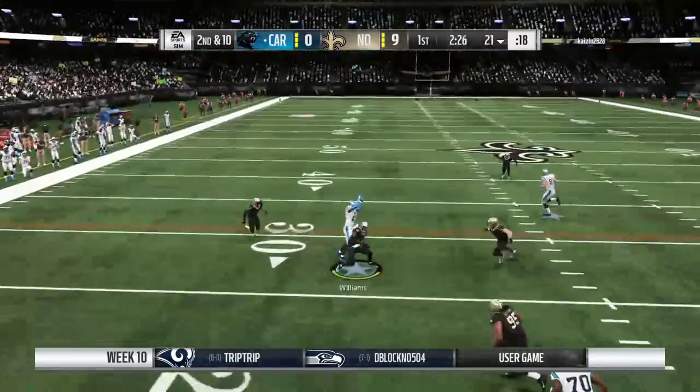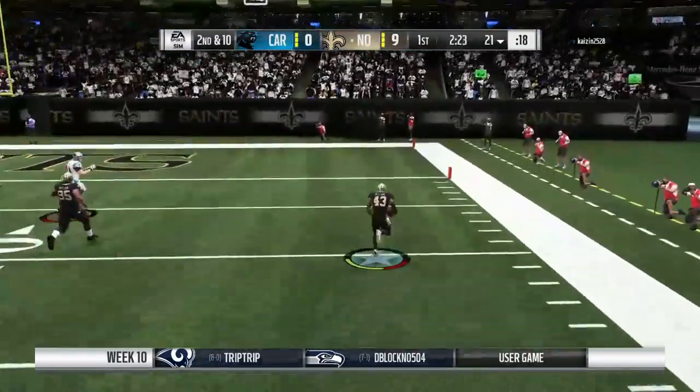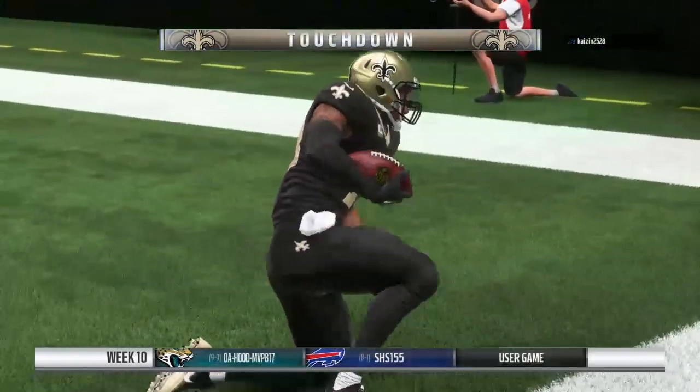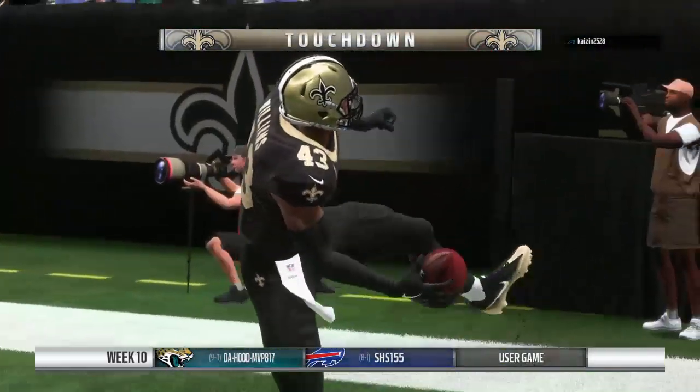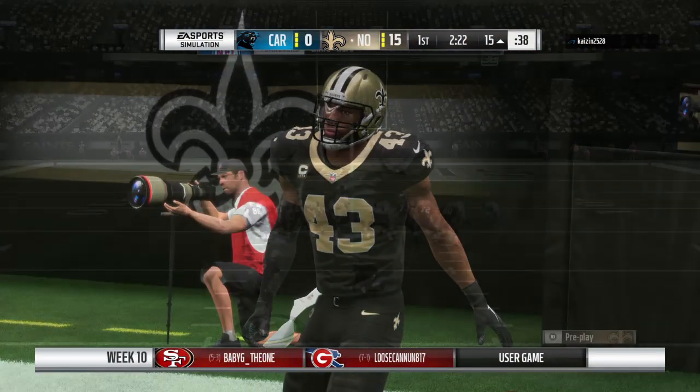Back to the air. Goff on 2nd down. And some room to work. And he will take this one home. It's a touchdown. So a pick 6 there out of the nickel package. They went with 5 DBs.